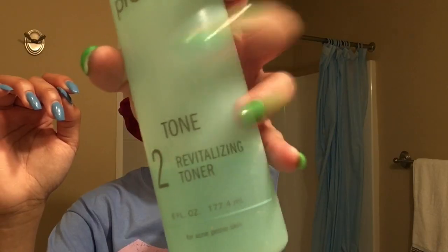You see that picture? That's all me right there, okay? So I know what I'm doing. And then once I've washed it, I follow up with this revitalizing toner.